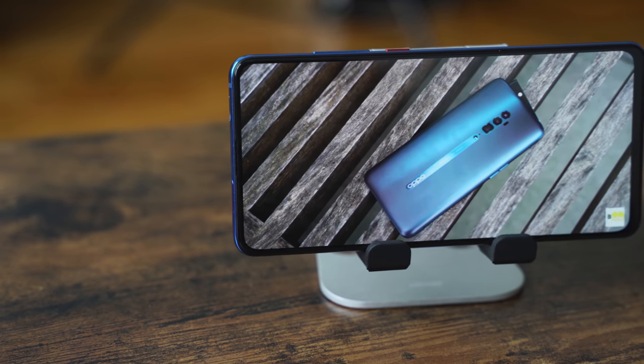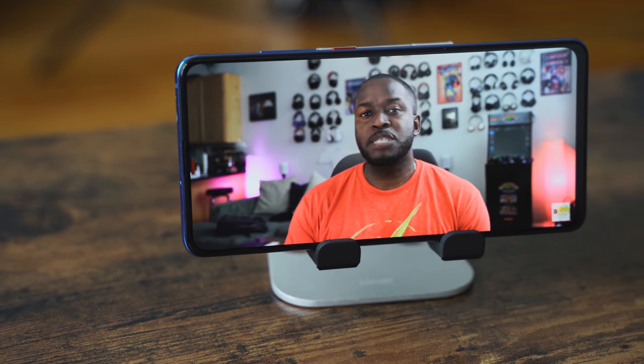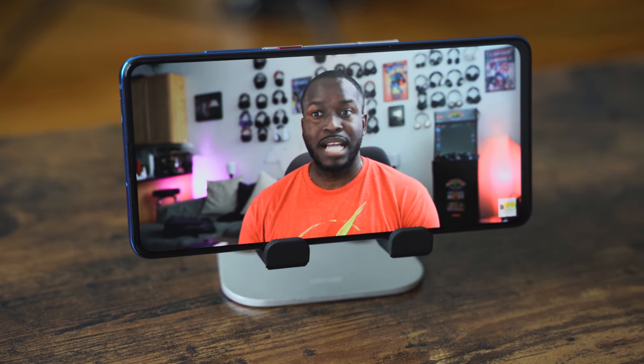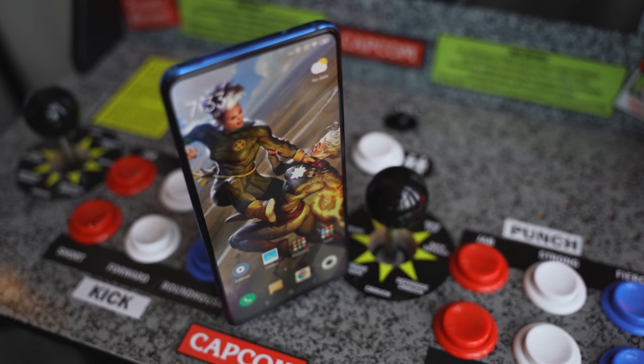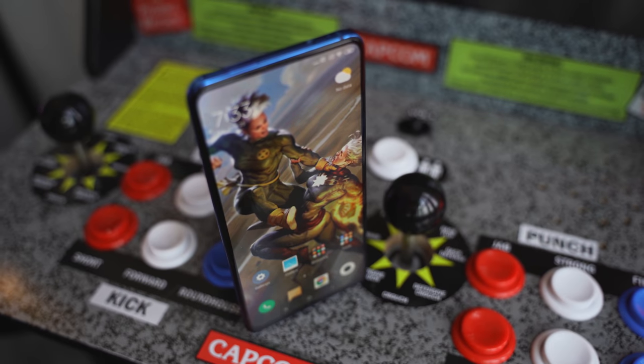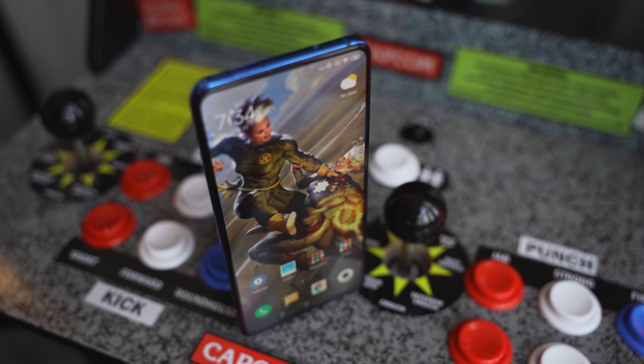When you're watching movies on this thing, it looks good. You're watching YouTube videos, or you're looking at that wallpaper, you're thinking, I want that wallpaper. So use the link down below. We have that wallpaper showing Rogue fighting Captain Marvel. Go Rogue. But it looks good on this thing.